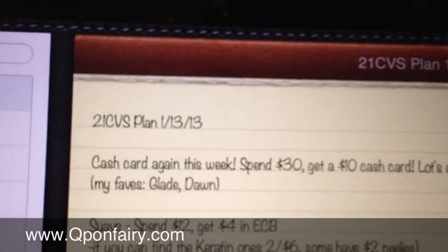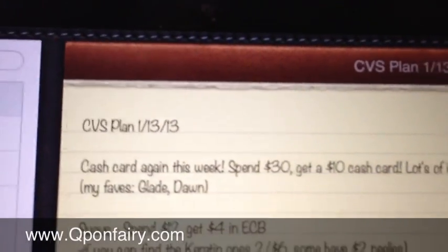Penny jumped on the computer and typed in a 21 right there. Let me get rid of that.